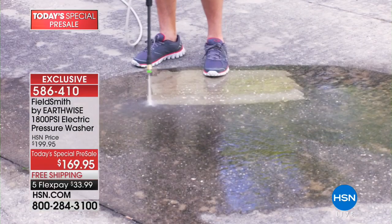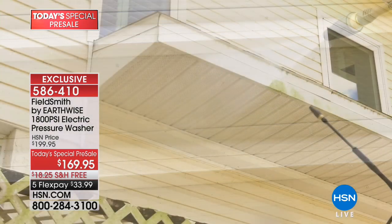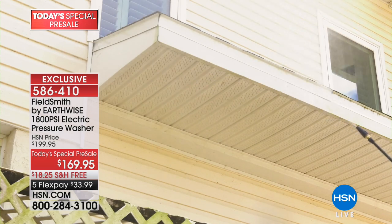But look at the huge driveway. That turbo nozzle is going to be fantastic. Yeah, you are going to get instant results. I want to show you this on a fence. I mean, those are some great areas we're seeing right there. But let me show you on this piece of fence.